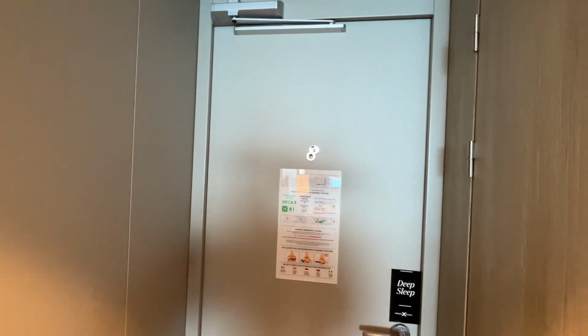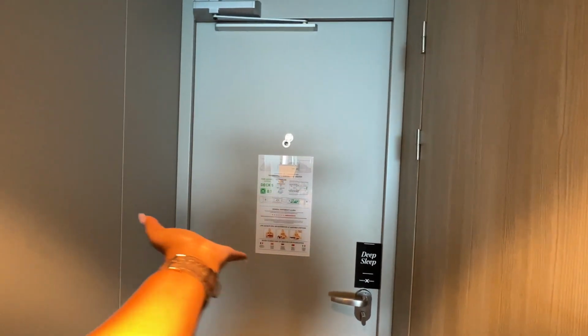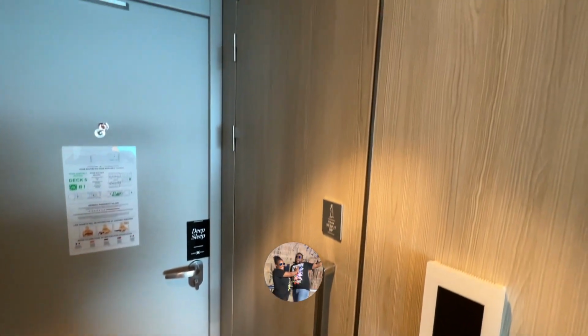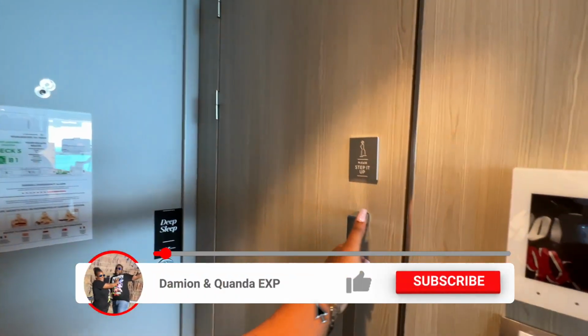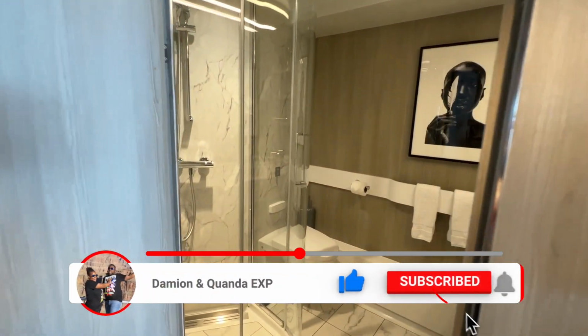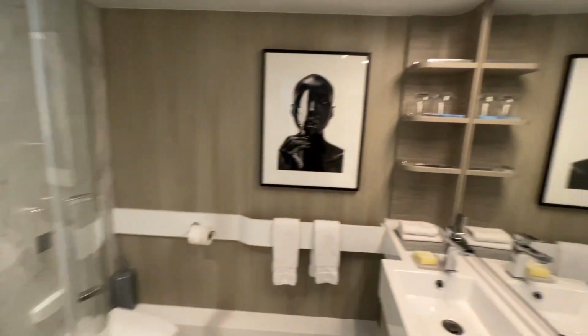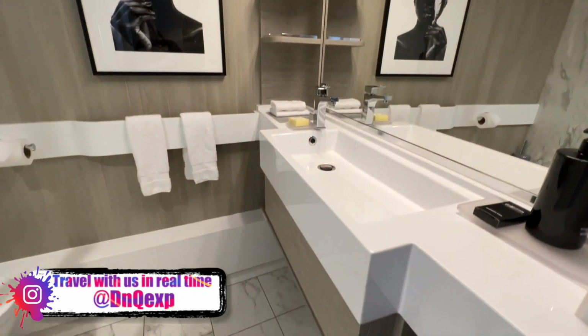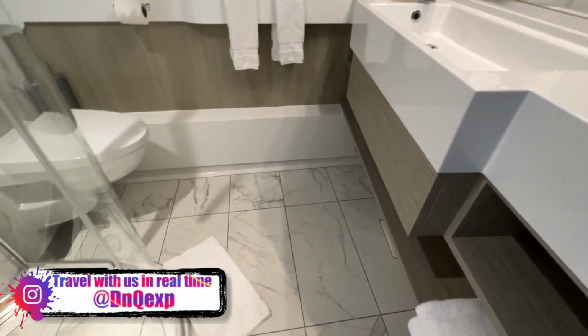As always, starting off would be the door, which is right here. And right to the left of the door is what looks like to be the bathroom. Yep, it is the bathroom. So here is the bathroom. It's pretty spacious. It's bigger than Royal's bathroom that we've been on.